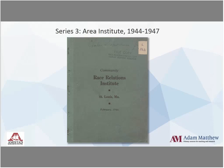So Series 3 is a small series. It's to do with the area institutes that they ran. These show the success of the Fisk Relations Institutes and the desires to replicate them elsewhere. They demonstrate the influence of the Institute approach, and they cover events in St. Louis and New Orleans.